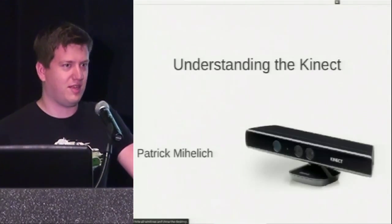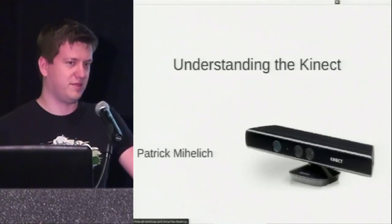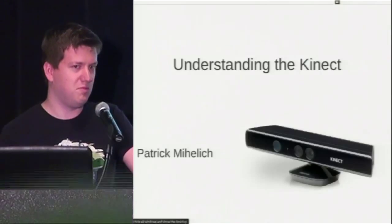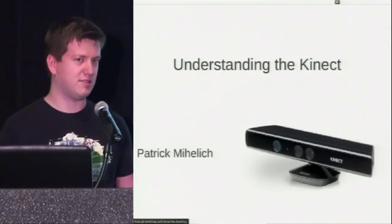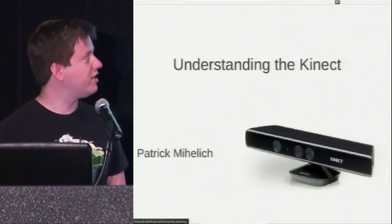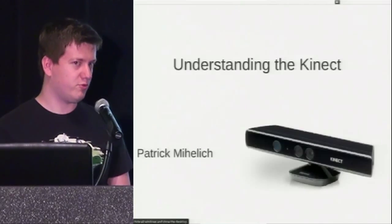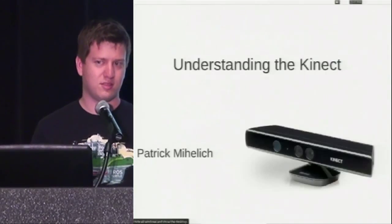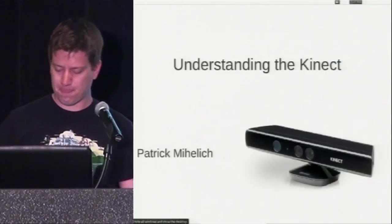The Kinect had quite a splash when it came on the market in late 2010. Sold millions of units. I think it was the fastest selling piece of electronics ever. And people in the robotics community got really excited about it because they said, this is the 3D sensor that we've been waiting for.